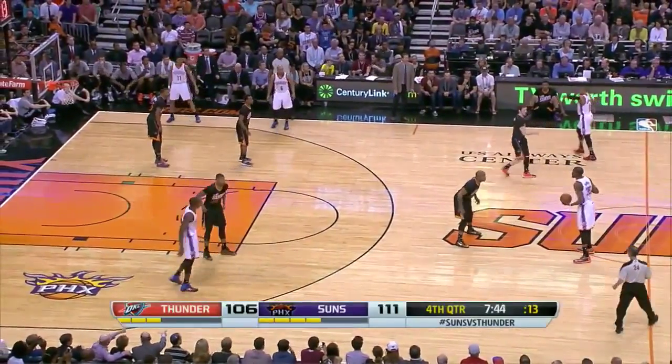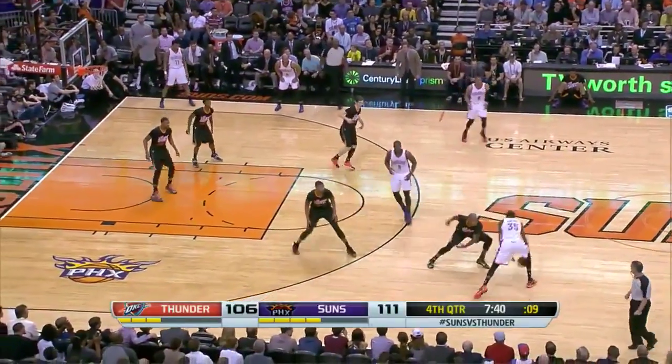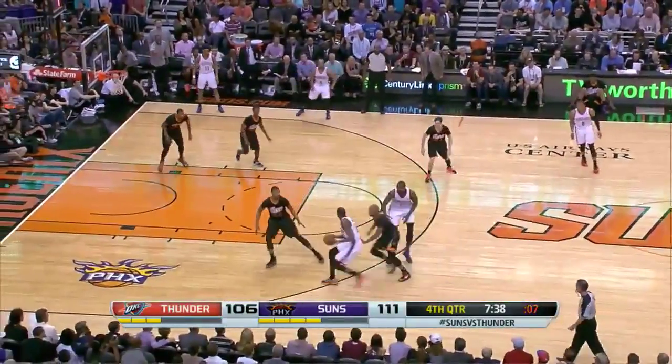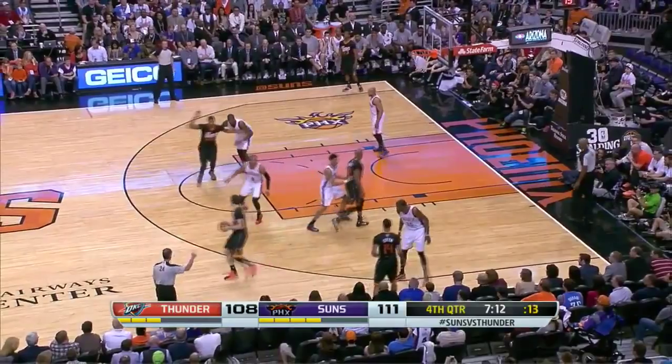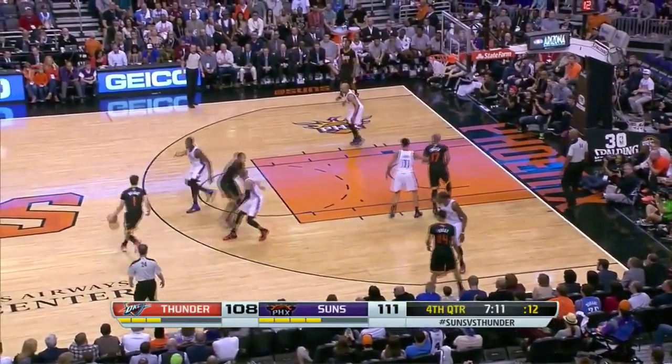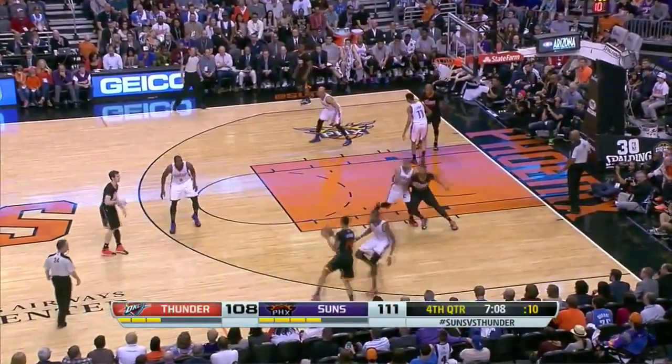Here the Thunder run a pick and roll with Durant and Ibaka doesn't really set many good screens, and the Suns do a good job containing it, and they force Ibaka to take a long contested 2, which he makes. Now the Suns get the switch off the pick and roll, and they correctly try to get into the Morris twin, who is battling Russell Westbrook.